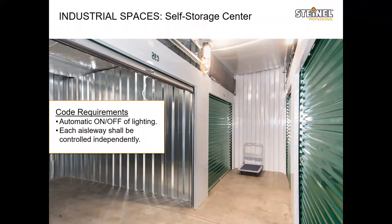So what are we looking for here? We're looking for automatic on, since these are basically essentially corridors and public spaces, and each of the aisleways should be controlled independently, right? So that when you walk into one aisleway, that aisleway comes on, but the whole place doesn't come on.